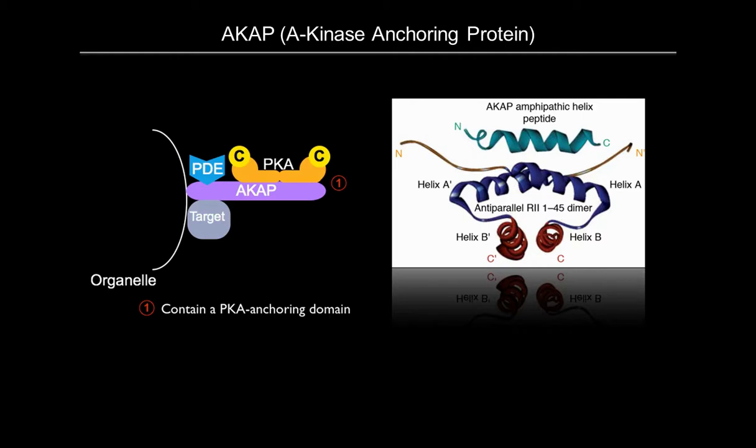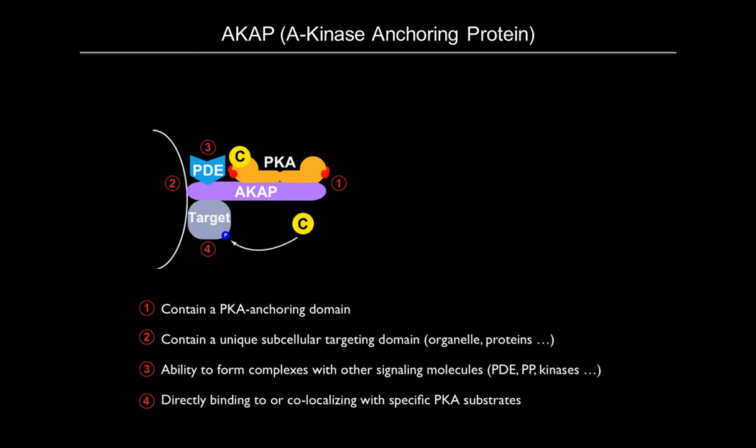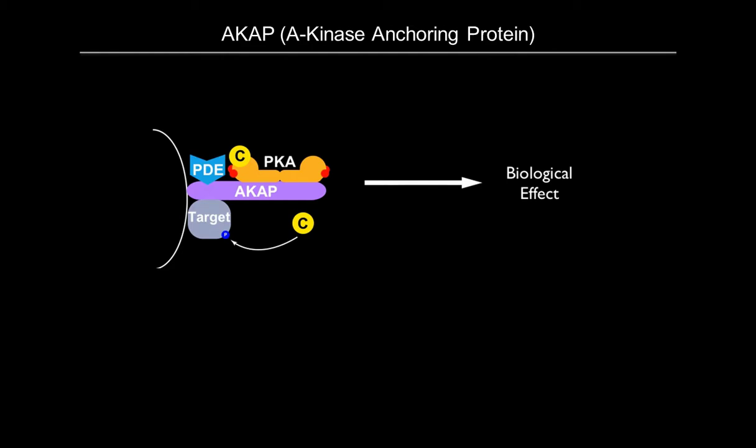First, they all have to contain a PKA anchoring domain that we call the A-Kinase Anchoring Domain. Then they also have to contain a unique subcellular targeting domain. So these AKAPs have to be localized into the nucleus, mitochondria, or endosome, for instance, or to other proteins. They also have to present the ability to form a complex with other signaling molecules, such as phosphodiesterases, phosphatases, or other kinases. And finally, they should directly bind to or co-localize with specific PKA substrates in order to favor the quick phosphorylation of the target by the catalytic subunit. And this will provide a biological effect that you can observe.